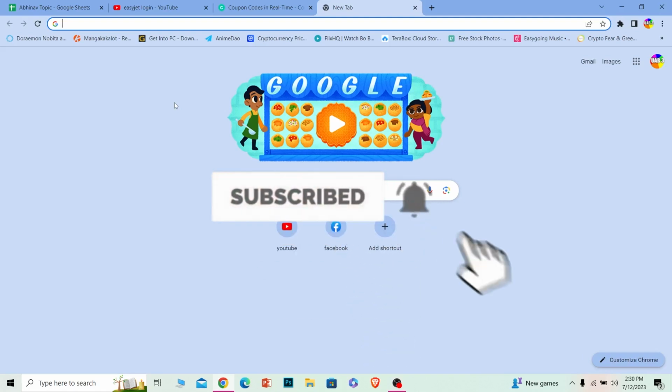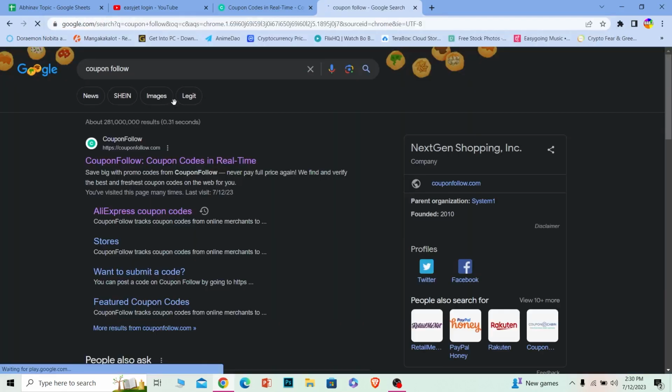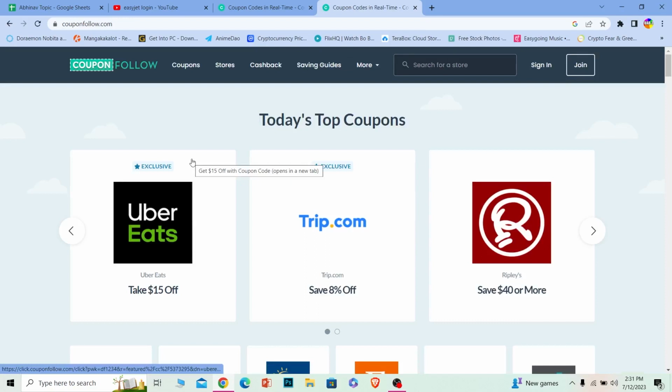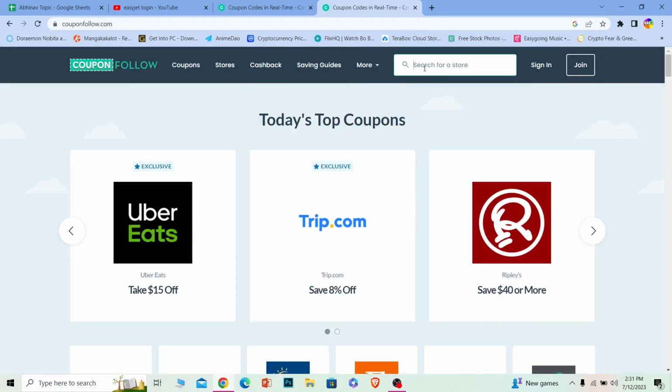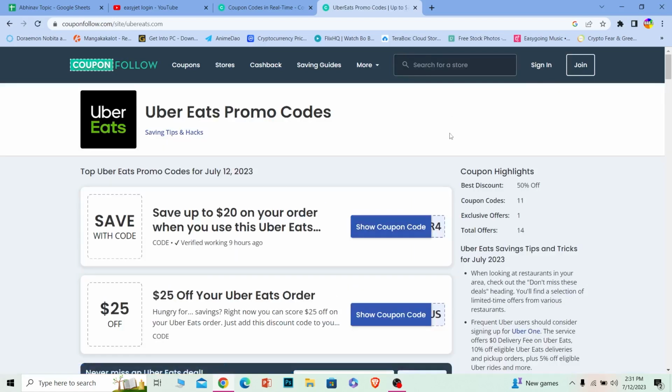Let's move on. First step, you want to go to this website called Coupon Follow. So search for Coupon Follow and click on the first option. It'll take you to couponfollow.com. Over here where it says search, you want to write Uber Eats. So write Uber Eats and it's going to show you ubereats.com. Click on it. All the promo codes available for Uber Eats are going to be shown over here.